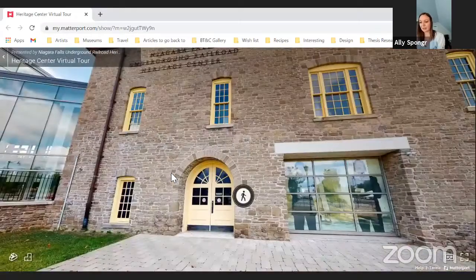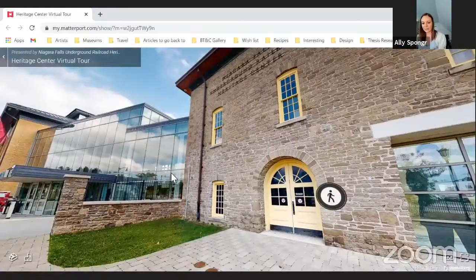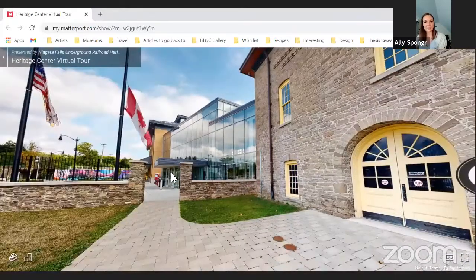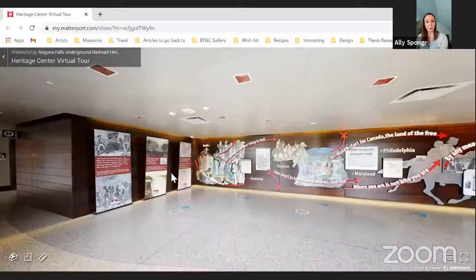So here's the outside of our building here. The train station on this side, and then we actually have some of our murals that you can kind of see way in the distance over that way. So now I'm going to pop back inside, and we'll start back here for our network wall inside of the atrium.